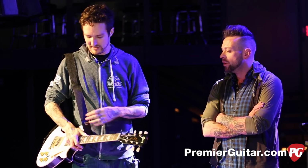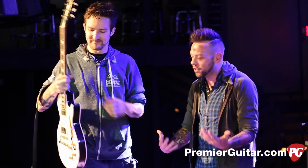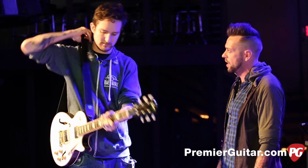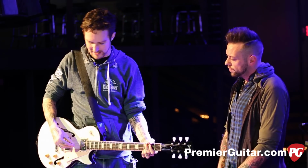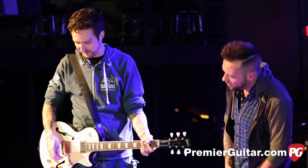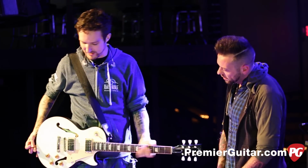Sure. Did you notice any feedback issues? I know that you're going through a Kemper, but because it's chambered in kind of a hollow body-ish. No, that hasn't, not at all. The tone on this guitar is absolutely great. I haven't had the chance to play one. It looks cool too. Yeah, it looks cool as hell.